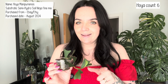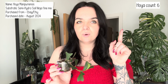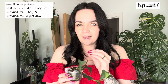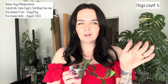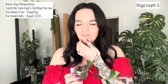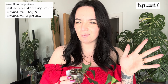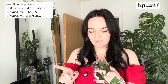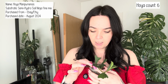And I'm really glad I did, because the original cutting from Etsy was sun-stressed. I feel like when I purchased it, it didn't look like that, but it arrived sun-stressed, and I'm not a fan of sun-stressing on this particular Hoya anyway. Sometimes I like it, sometimes I don't. And that original cutting has not done anything. Not done anything. So, I'm lying.